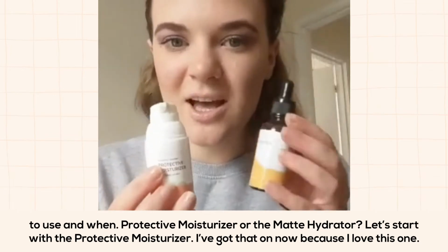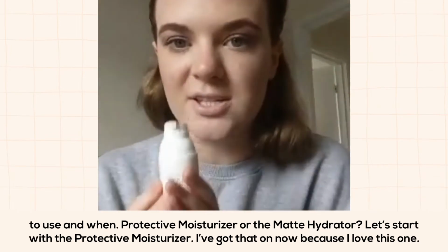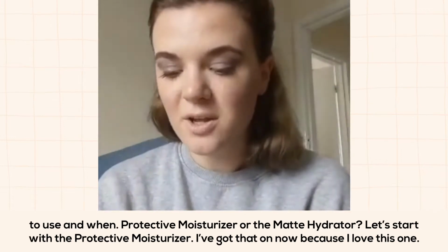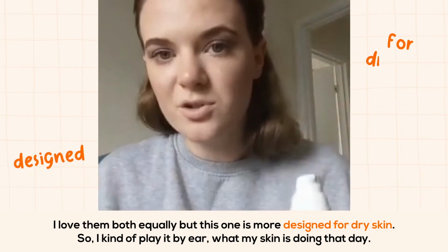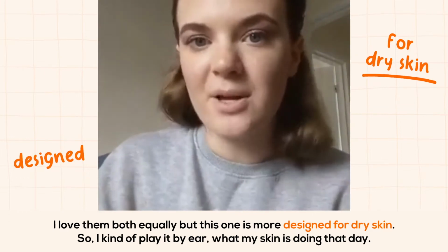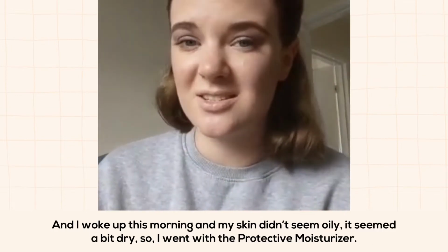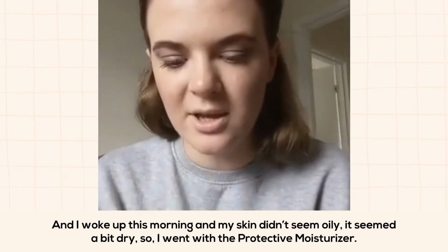Protective moisturiser or the matte hydrator? Let's start with the protective moisturiser. I've got that on now because I love this one. I love them both equally, but this one is more designed for dry skin. So I kind of play it by ear what my skin's doing that day. And I woke up this morning and my skin didn't seem oily. It seemed a bit dry. So I went with the protective moisturiser.